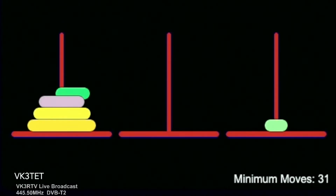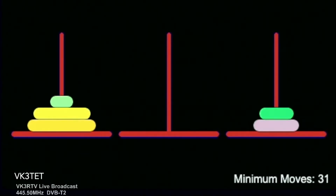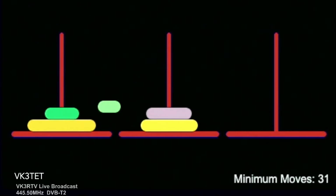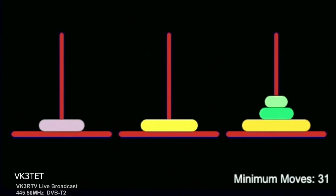For those of you that found it easy, here's another one with 5 disks. You will soon see the recursive pattern. Keep a lookout and see if you can see it. And obviously, if you can, then we can go even further with more disks.